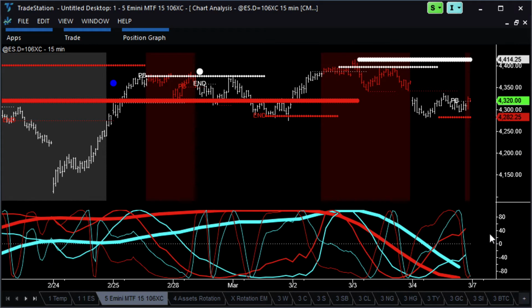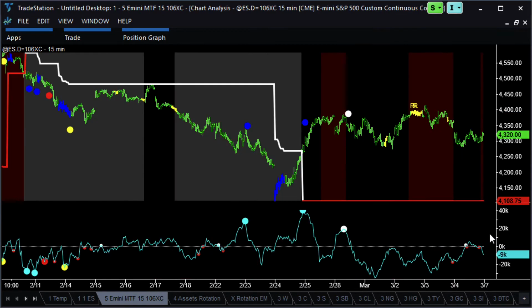I'm still short and I'm still looking for this exhaustion sell signal on the 15-minute chart. A couple of videos ago I talked about this massive short covering rally that we had, and this was the exhaustion buy pattern that shows that short covering rally. We rolled over and we've kind of gone down.